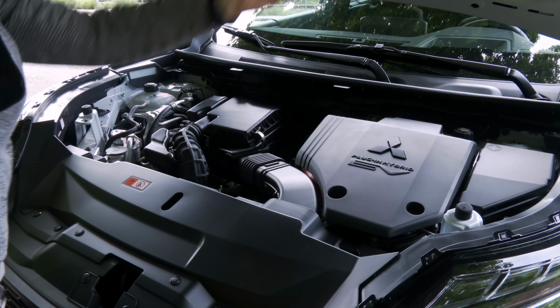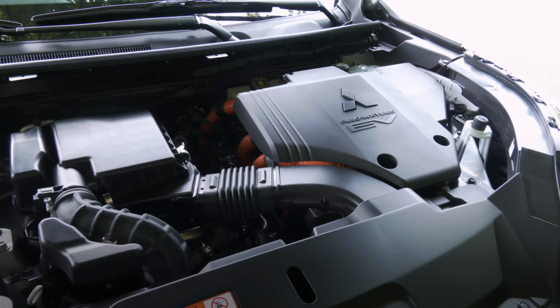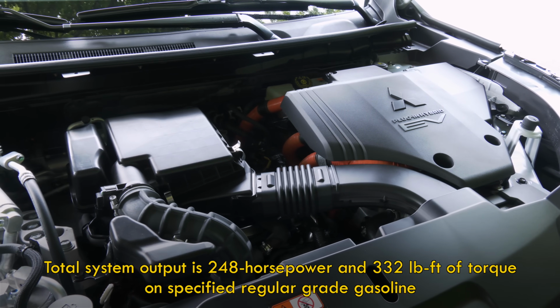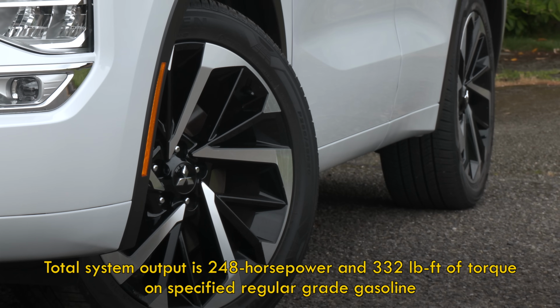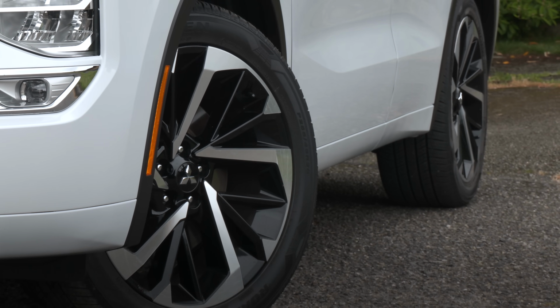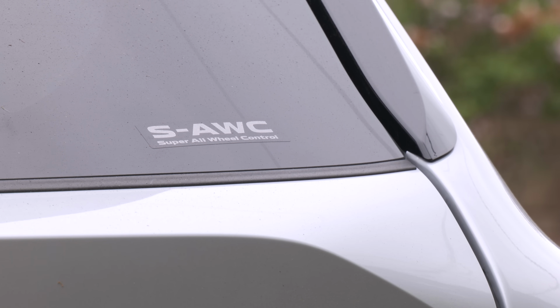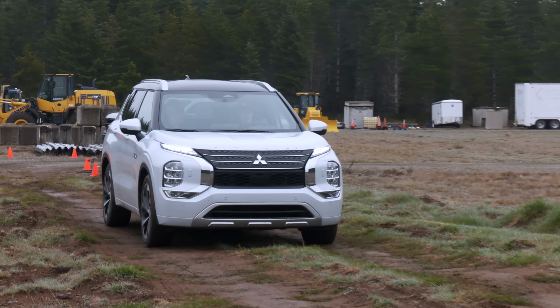Here's what makes it go. The gas side is a 2.4-liter 4-cylinder, which is different than the one in the ICE Outlander model. In total, there's 248 horsepower and 332 pound-feet of torque. The 2 front motors, one turns the wheels, the other is mostly for power recuperation, act as a continuously variable automatic transmission. Outlander plug-in hybrid is strictly all-wheel drive, or super all-wheel control in Mitsubishi speak.